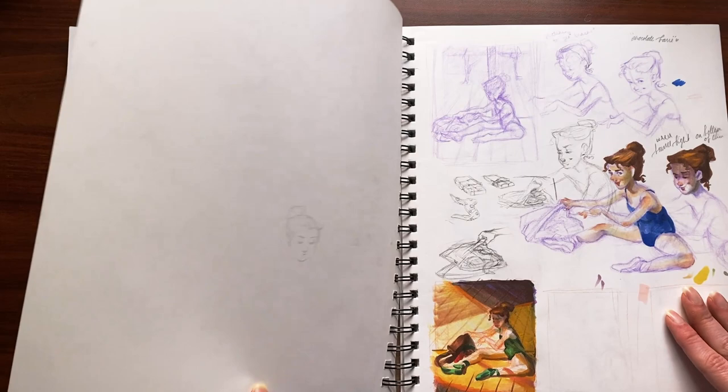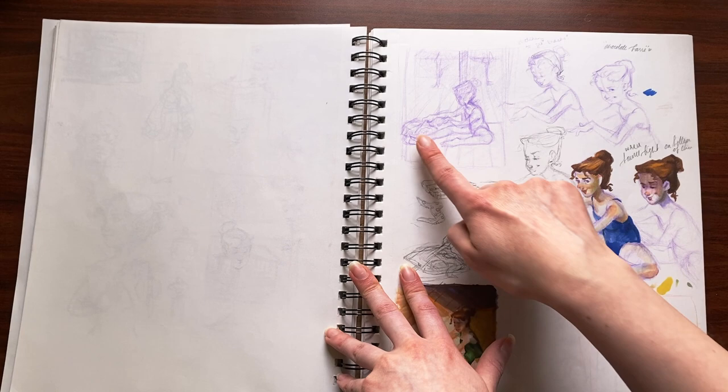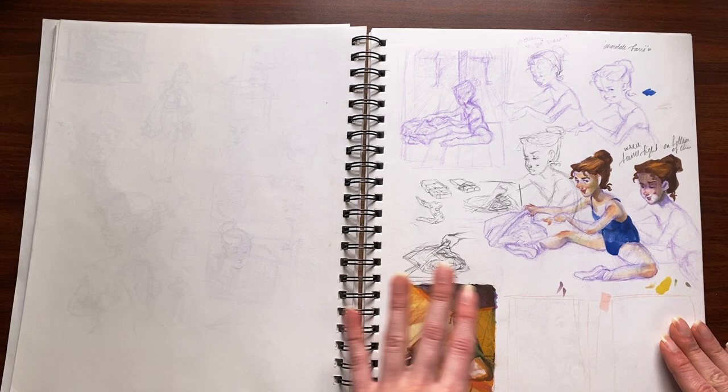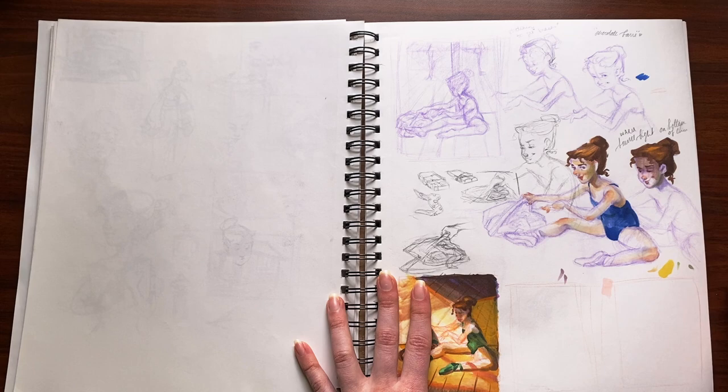Here we go. This was the chocolate bar illustration. Here was the little color comp I did for it. But the idea was that she's supposed to be stretching, but instead she's stretching to reach into her bag for some chocolate goodies. I loved the idea, not so much the execution of it. It didn't turn out quite how I was hoping it would, but maybe I'll come back to it someday.